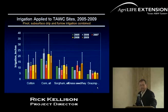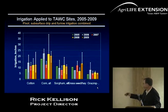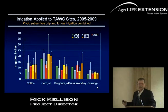As far as our drip sites go, we have drip irrigation on 80-inch centers, 40-inch centers, and we actually have one site that has drip on 30-inch centers. But you can look at the extreme ranges, and if you think back about weather conditions over that 5-year period, we've got some real extremes.